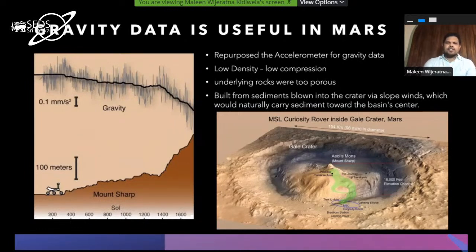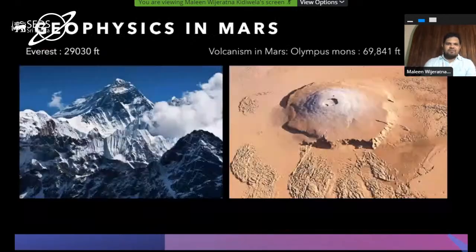And by understanding what the rocks are, they were able to say that this mountain in the middle of the crater where they deployed the Curiosity rover was basically a natural mountain made from sediments that were blown into the crater. They didn't do any physical observation, just the gravity anomaly, and just by looking at the gravity they were able to understand what actually formed this. That brings us a lot of information about what geophysics could do.